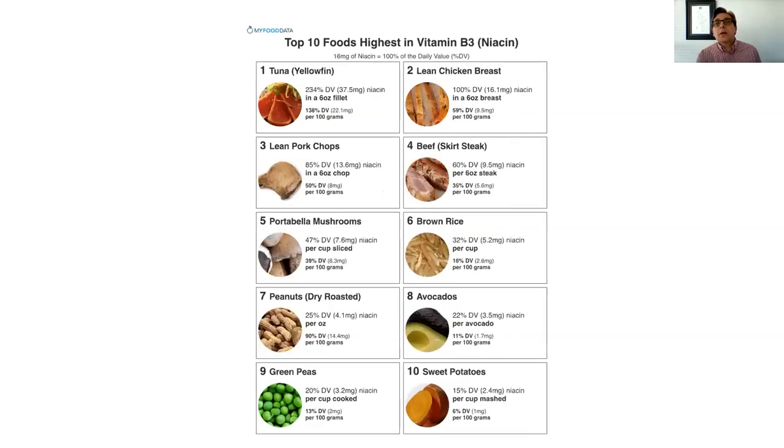And when it comes to vitamin B3, this table shows you some of the highest sources of vitamin B3. You know, some tuna or lean chicken can give you more than the daily recommended value of that vitamin.